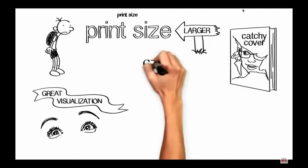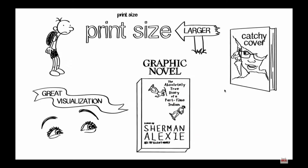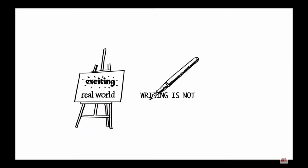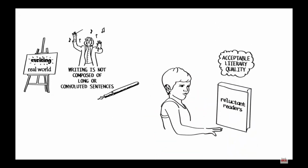So first of all, look for a catchy cover. Look for print size that is generally larger, that kids are going to be more interested in reading. So Diary of a Wimpy Kid is actually a pretty good model for that. And also great visualization and something that looks like a graphic novel like Wimpy Kid or My Life as a Part-Time Indian for older kids really draws kids into the books. Artwork should be exciting and resemble the real world, and writing is not composed of longer or convoluted sentences. The books that also attract reluctant readers should also have an acceptable literary quality.